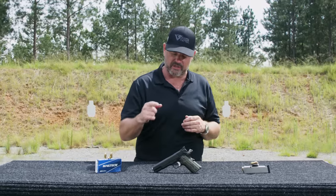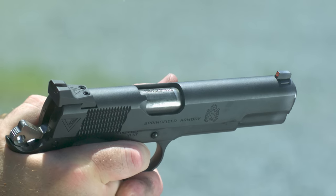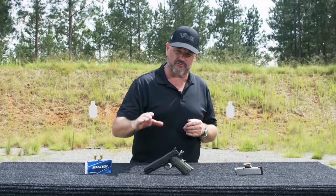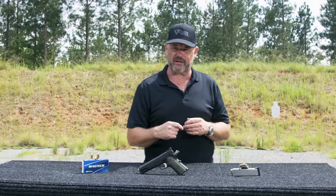One of the other things we did with it, HD style front, high definition style front. In this case, an orange-red front to go with a plain black rear, which is my preferred setup. Some sort of an HD front on my pistol, whether it's red, orange, yellow, or green, and then a plain black rear.